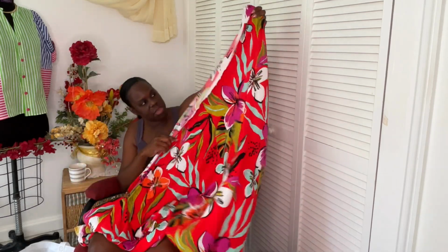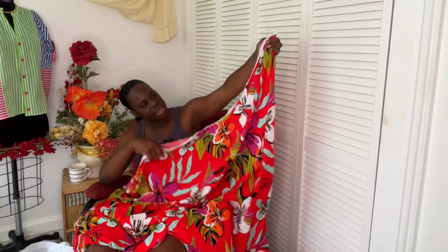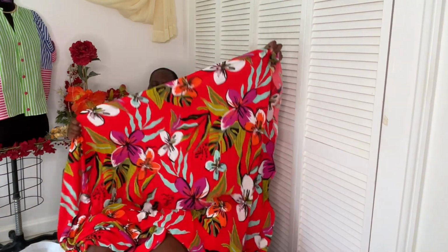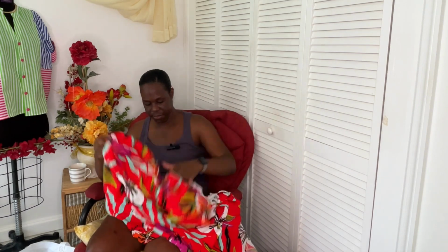So as I said, I'm thinking about the True Bias Southport dress, but again, that might change in the future. But whew, can we have a round of applause for this gorgeous floral fabric? Now, I forgot to mention, I think I got 3 yards of this one, which will be more than enough, in my opinion, to make myself a stunning dress.